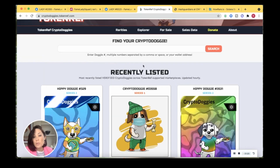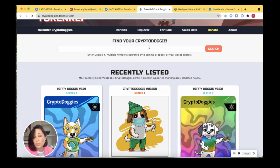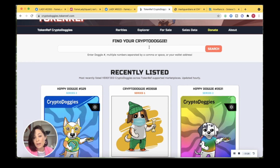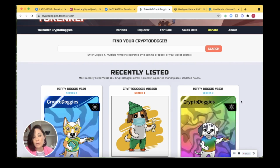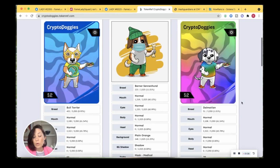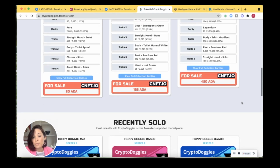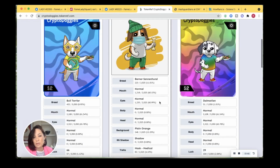So it opens up on a recently listed page here. You've got Find Your Cryptodoggie. So if you already own a Cryptodoggie, fantastic. You can pop it in here with the number and look up the rarity of it in its entirety. Or you can come and have a look at what has already just recently sold and what is up for sale. So it's kind of like a real estate sign here. You can see that stuff is up for sale, which is really useful.